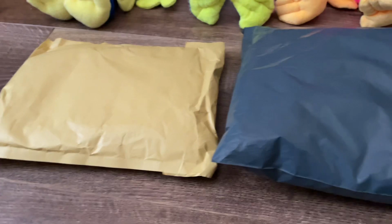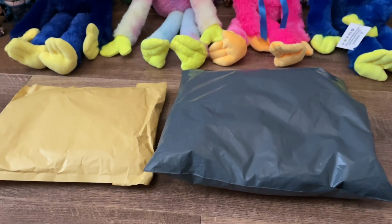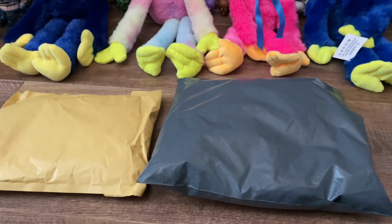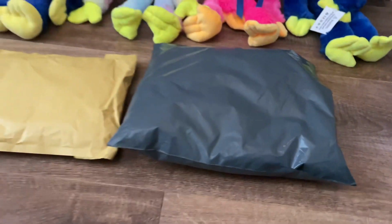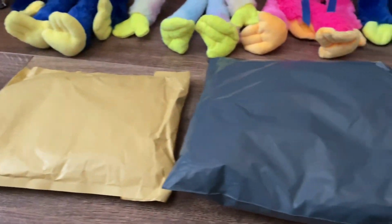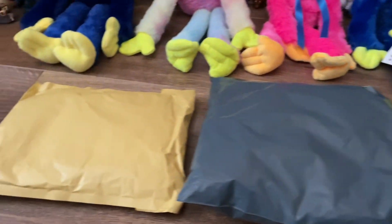Now initially I wanted to try and find the orange and green Huggy Wuggy plushies in person as opposed to just going in and buying them off of eBay, but unfortunately all I could ever find were just regular Huggy Wuggy and Kissy Missy plushies. I just think it would have made for a much more memorable experience, for example, winning them out of an arcade instead of just going in and buying them online.